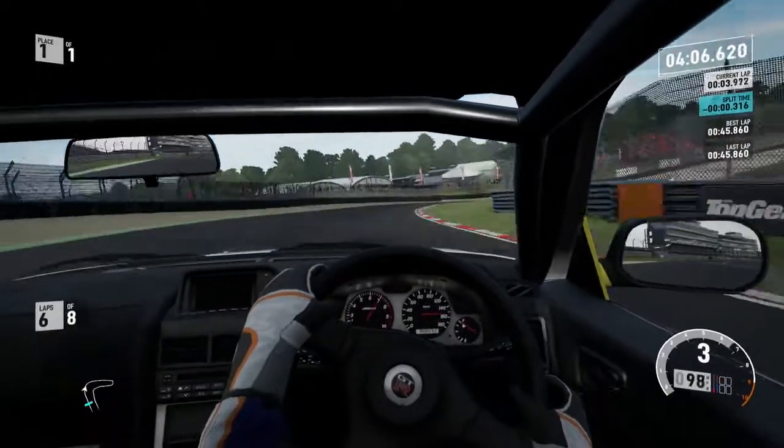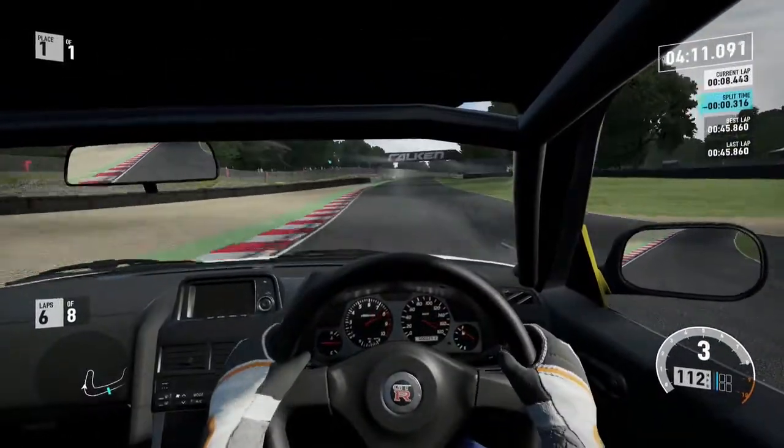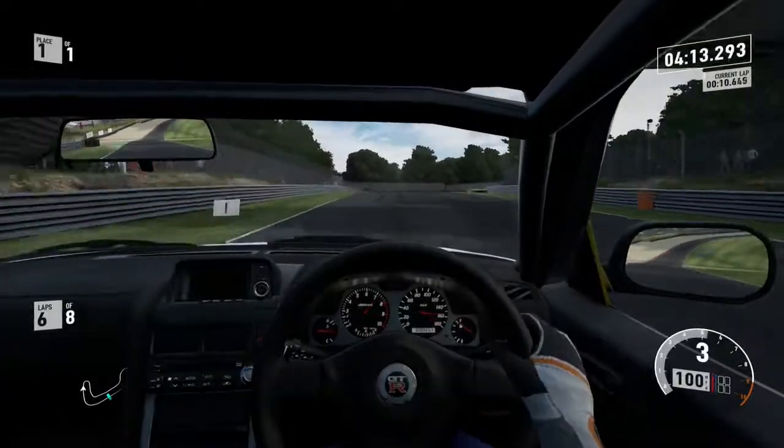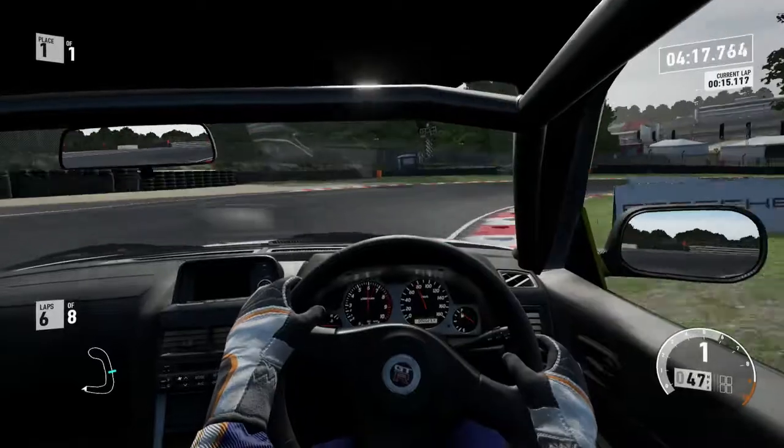45.860. Okay, that does beat the i8. Can it get any quicker? I'm starting to get a little bit more used to it now. You can probably tell I'm starting to be able to push it a little bit more here and there.